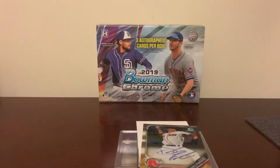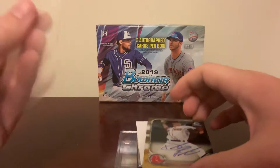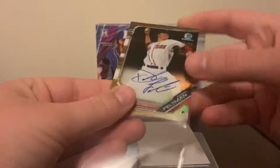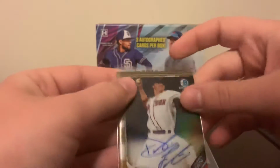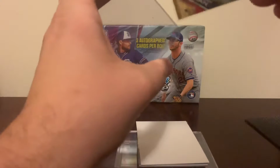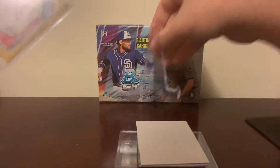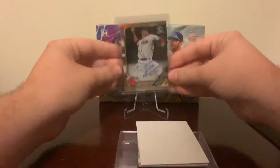Oh, nice color right off the bat. You guys watching my other video, we didn't get any colored or parallel autographs in the first box. We did get two first Bowmans in the first box, but no color auto-wise. We got the 55-point top loaders here, a little thicker, so the autos and numbered cards will slide right in there. Put this one up in the background.